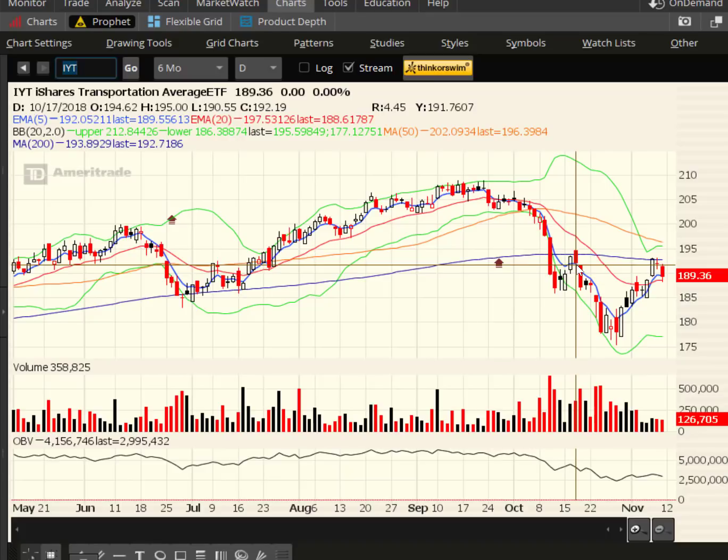That would be more bullish. I like the IYT setup more so than the SMH. It's just simply a little cleaner.